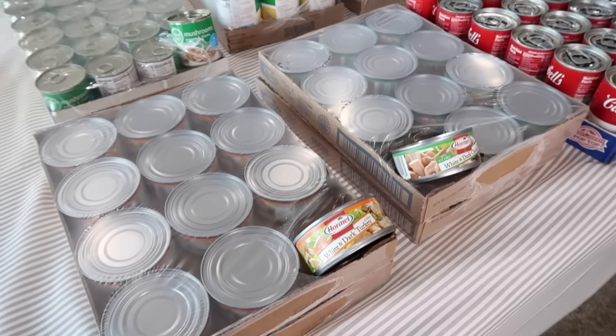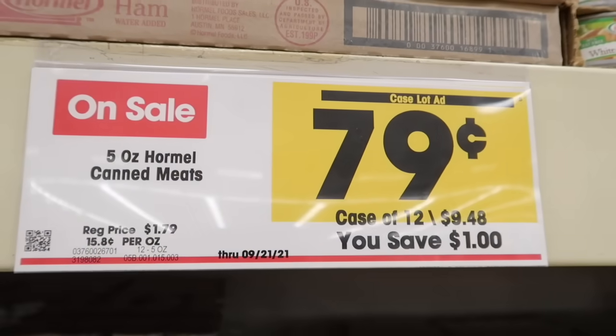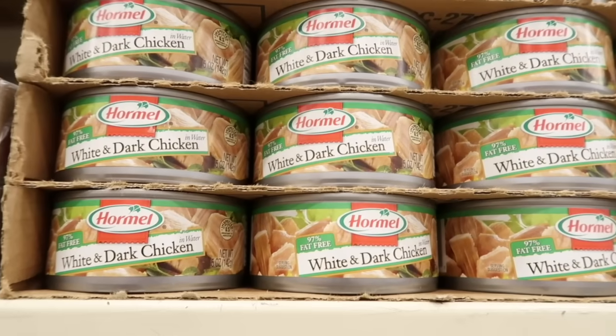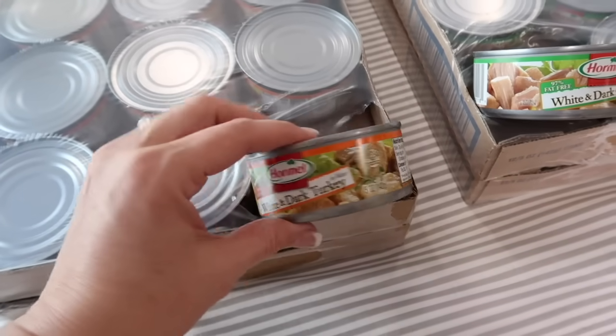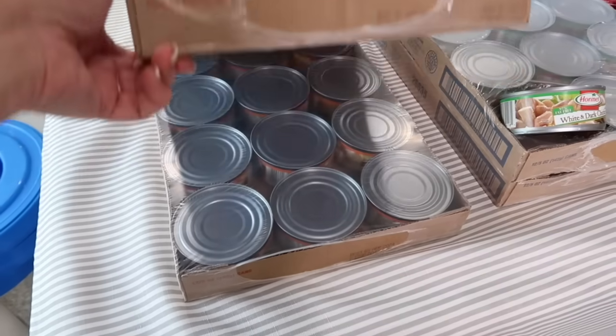For this month, we're gonna concentrate on storing up some meats. Now you could do it freeze-dried, you could do it canned. I grabbed canned. Later, after this haul, I'll share with you some freeze-dried options. So this is from Hormel. This is white and dark turkey in water. These are 5-ounce cans. So I grabbed 2 packages so I could have 24.